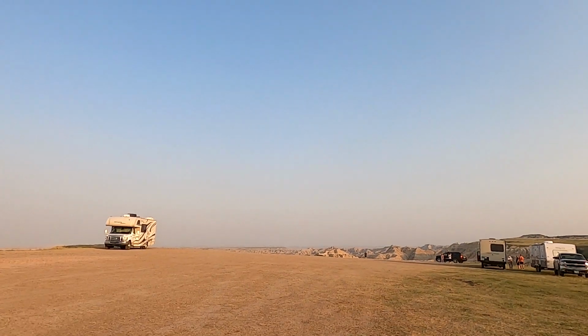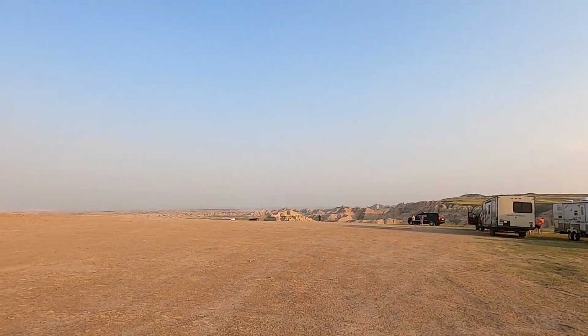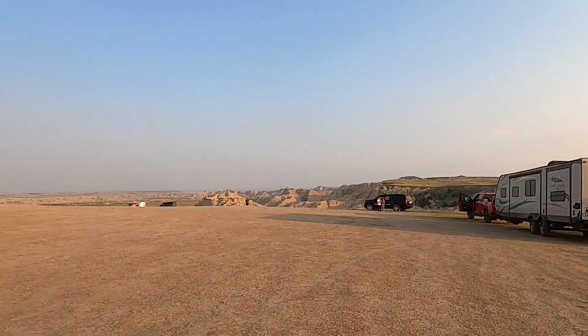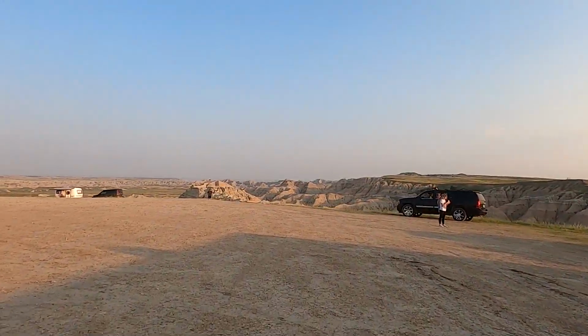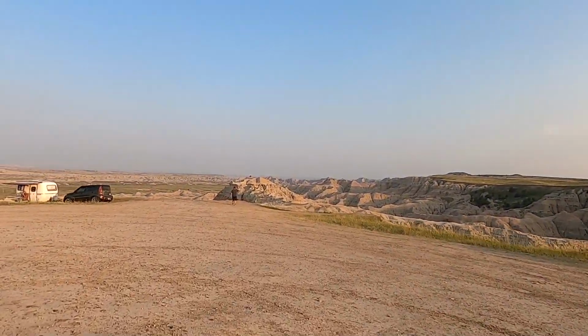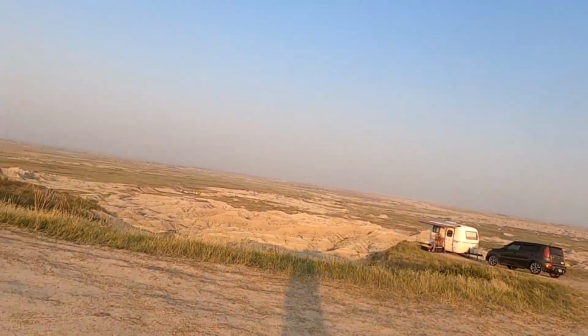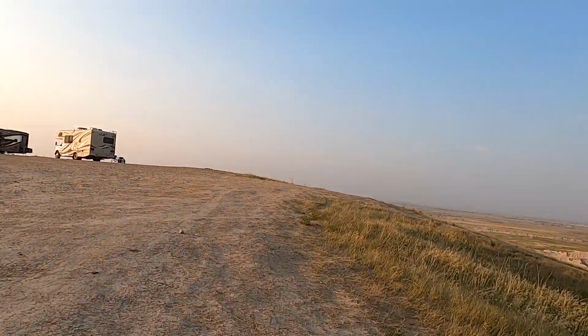But there truly are some spectacular views in this place. You can see there's a couple of trailers here. And then somebody's got a little egg set up down here. But here's your first look at some of the views. And they truly get spectacular.